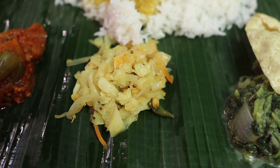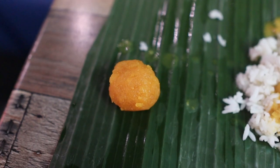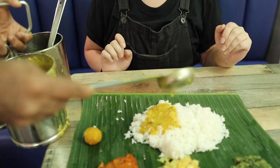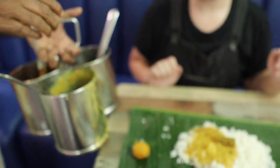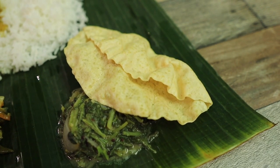A couple of things. We have cabbage. We have, I didn't quite hear what that was. We have a whole bunch of rice, and he just came over and said that this is something sweet, which I'm excited for. It's like a little yellow round ball. Yes. Thank you. Spicy? Oh, no. Thank you. I'm not very good with spice, so that wouldn't have worked very well. We have a poppadom added as well, and I love poppadoms.